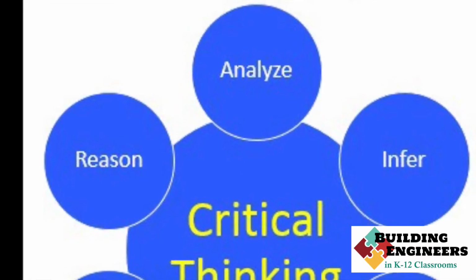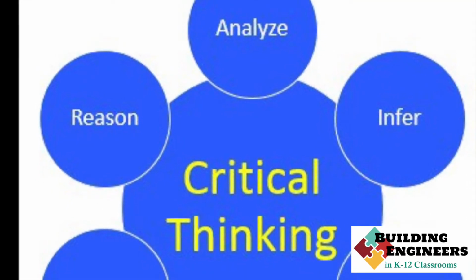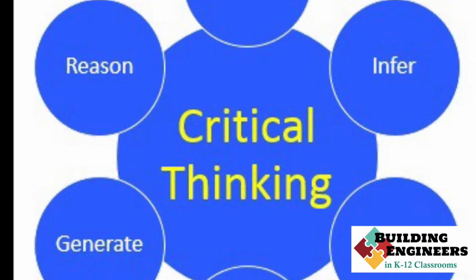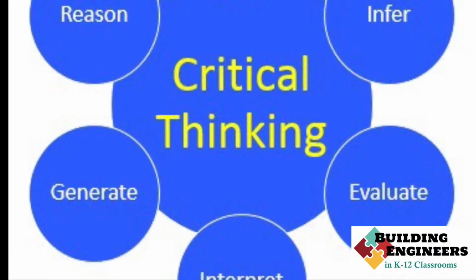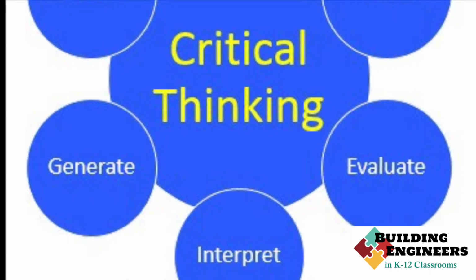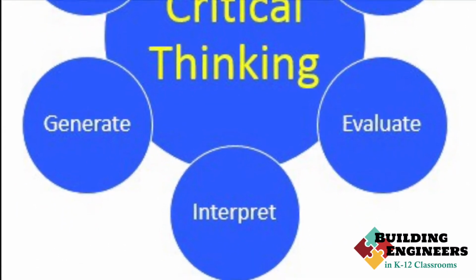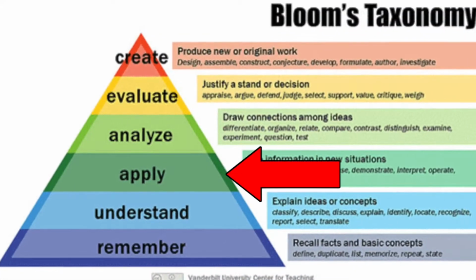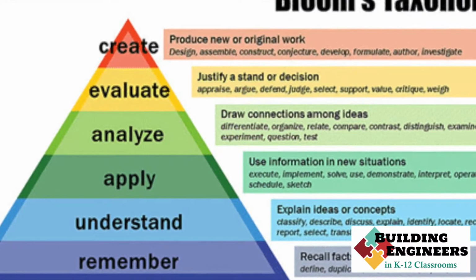The ability to think critically is a major part of every academic task that students will do throughout their educational career. Whether students are reading or writing, no matter what the content, the ability to analyze, interpret, and reason new information, or use those higher order thinking skills of Bloom's taxonomy, is essential.